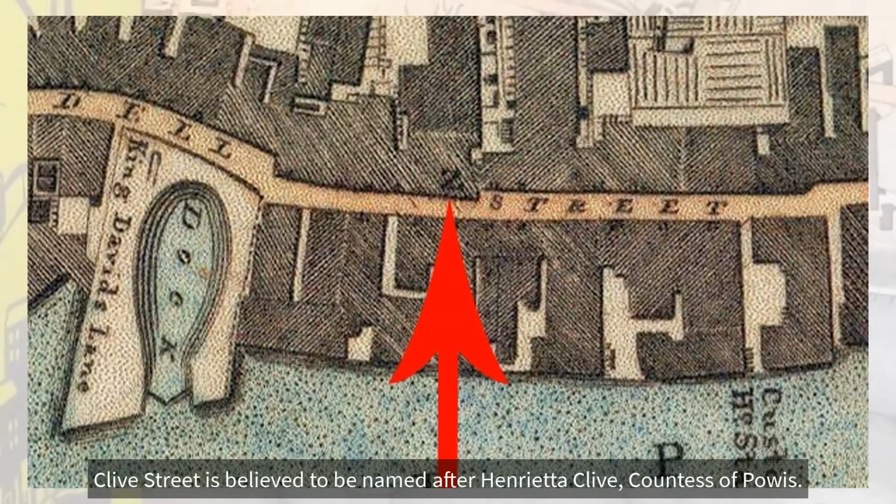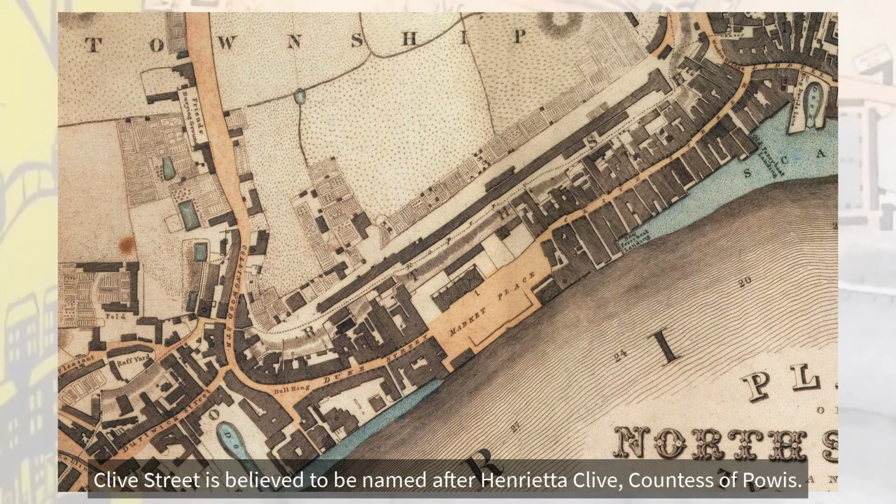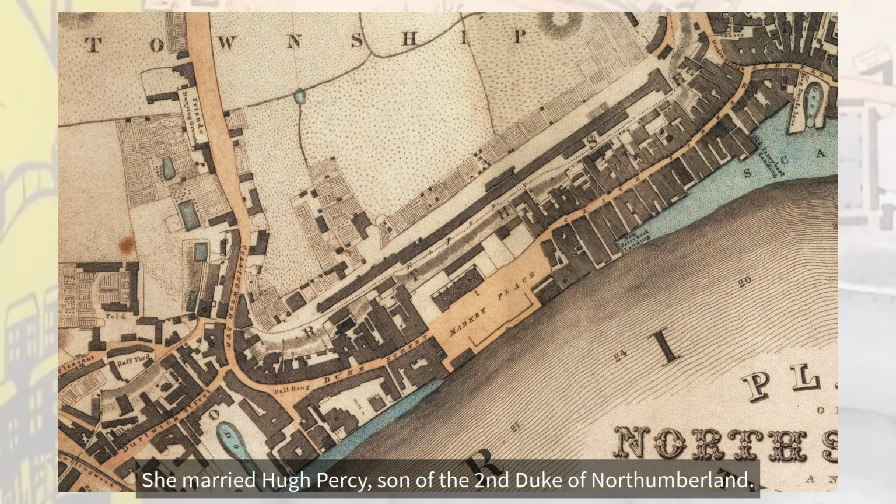Clive Street is believed to be named after Henrietta Clive, Countess of Powys. She married Hugh Percy, son of the second Duke of Northumberland.